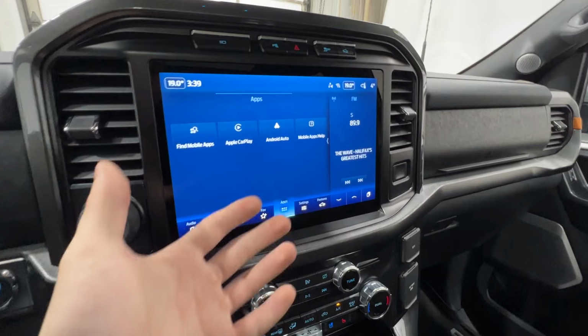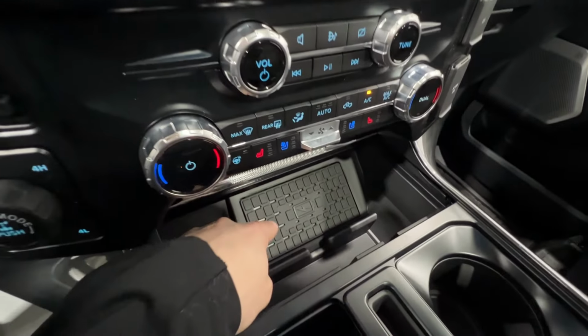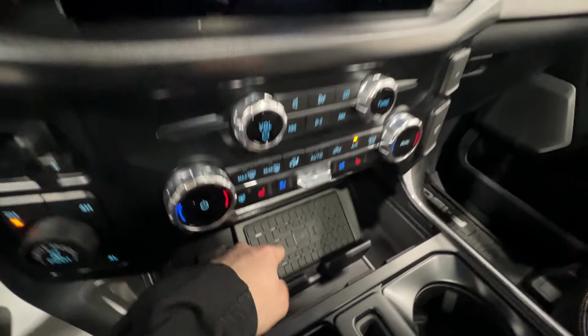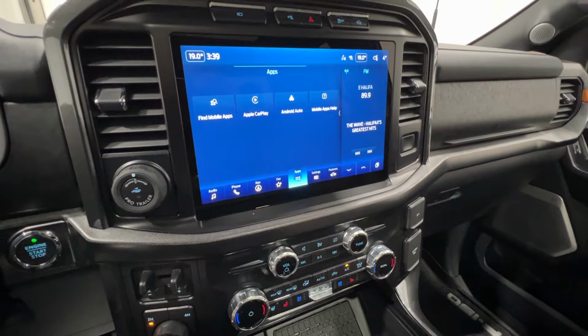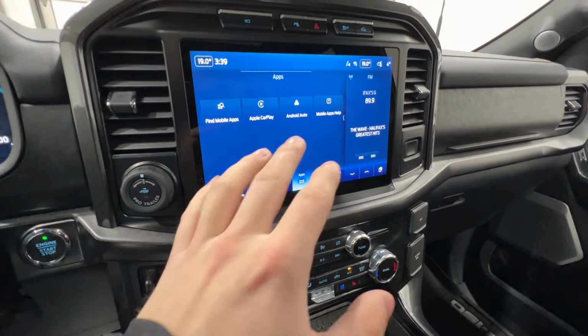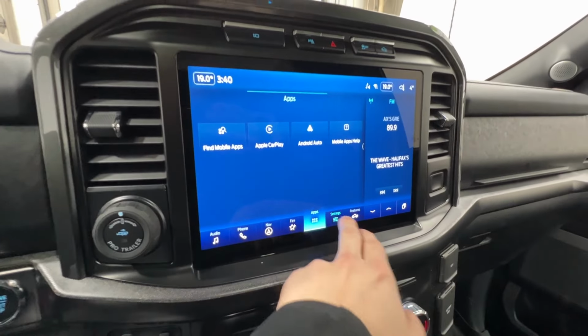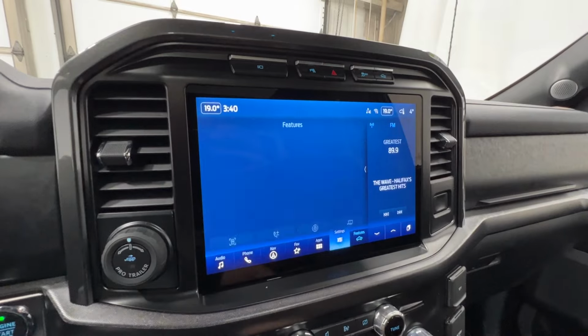Now it's wireless, so you don't have to worry about fumbling around with a cable or anything like that. And on top of that, we actually have a wireless charging pad down here, so you can wirelessly charge your phone and wirelessly use Apple CarPlay or Android Auto. So again, you don't have to worry about cables. Everything's wireless. It's perfect for convenience. We also have all the various settings in here, vehicle hotspot, that kind of thing.